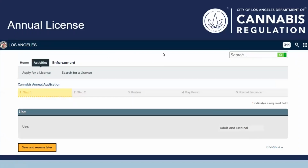Then it's going to provide you an overview of the use and the activities associated with that record. For this test record, we've selected adult and medical. You're not going to be able to change it. It's going to be whatever information was submitted as part of the pre-application review record.